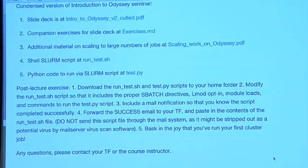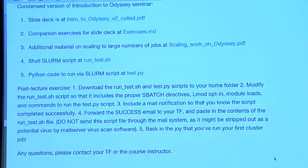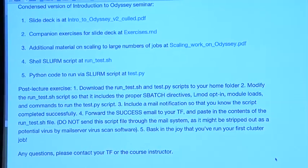Yes? Actually, it looks like I was just trying to run it. I think there might be a misconfiguration in the opening. Oh, is there? Okay. I actually ran it last night. It seemed to go okay.